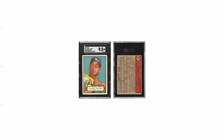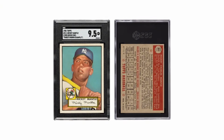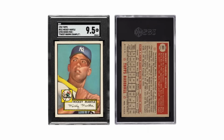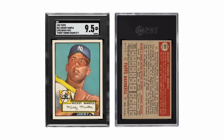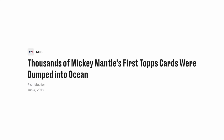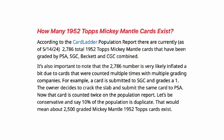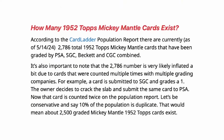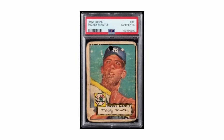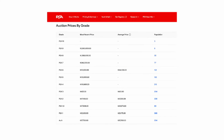Topps printed their high-number series, cards 311 through 407, late in the season. By the time they were ready, retailers didn't want them. Sales had slowed, and unsold boxes just sat in warehouses until Topps finally gave up and dumped them into the Atlantic Ocean. Today, around 2,500 copies of the Mantle card are thought to exist, but most are in rough condition, badly worn, creased, or poorly centered. Near-perfect examples are almost impossible to find.